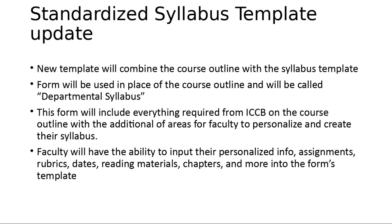Well, I do want to comment on this, and it may make you feel a little bit better. The document that we're creating, which will be called departmental syllabus, the one that combines course outline and syllabus template, is not going to be required or mandated for everyone to use. It's going to be utilized as the course outline is utilized now, but it'll be a tool that faculty can use, and I hope could find the value in ease of using it.